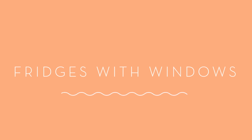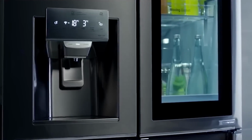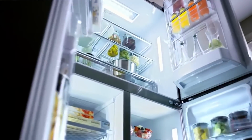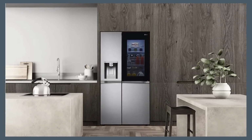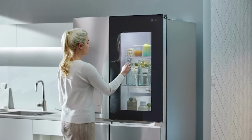Fridges with windows. Let's talk about fridges with windows. They look great in the store. They look great on the websites, but unless my fridge is 100% of the time sparkling clean and stocked only with LaCroix water, it won't look great in my home. It would just make me feel bad every time I looked at it. The counter argument for window fridges, of course, is that you save energy by being able to see what's inside without opening the doors, and they're an incentive to keep things tidy.